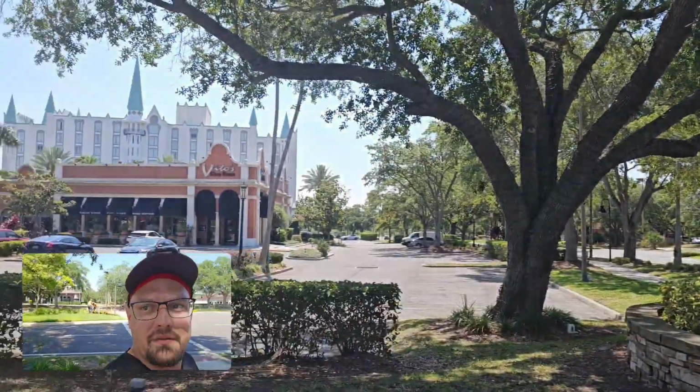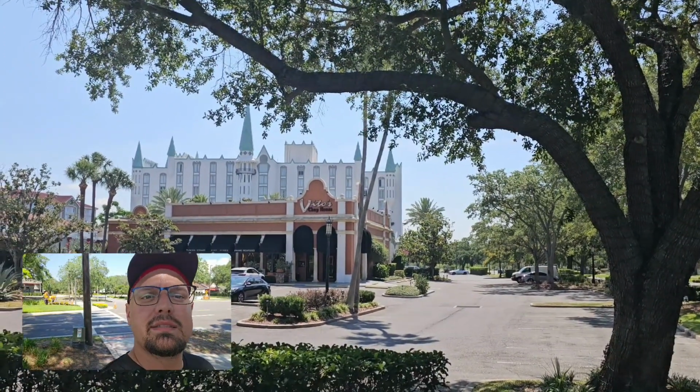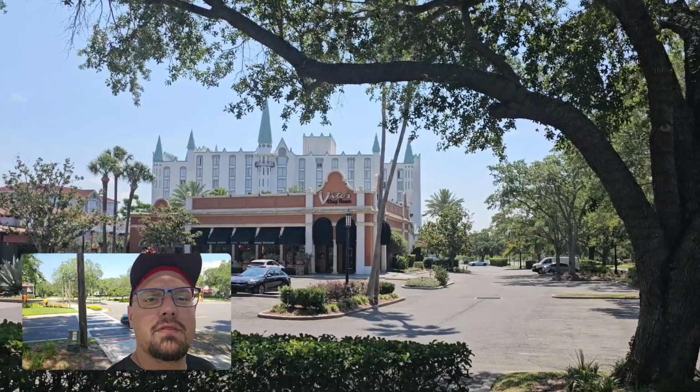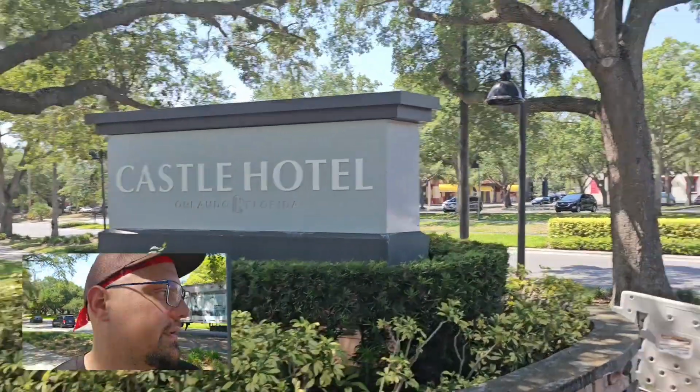Castle Hotel back behind Vito's. It's kind of a cool hotel. It's themed like a castle. You can see the spires and stuff over there. Castle Hotel, Orlando, Florida.